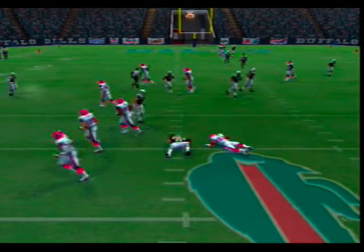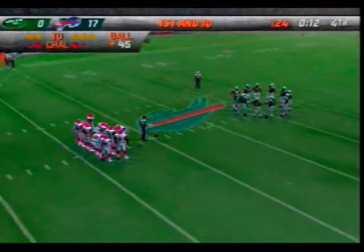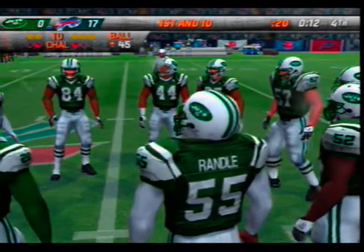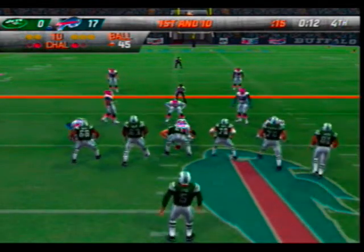Yard line. Stiff arm keeps him at bay. Bassett doesn't have a whole lot of room to work with, getting it to the 45-yard line. Start the drive at the 45-yard line. First and 10.